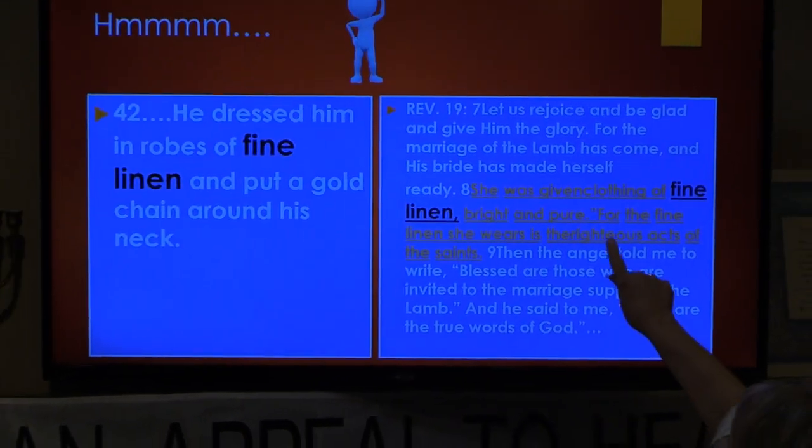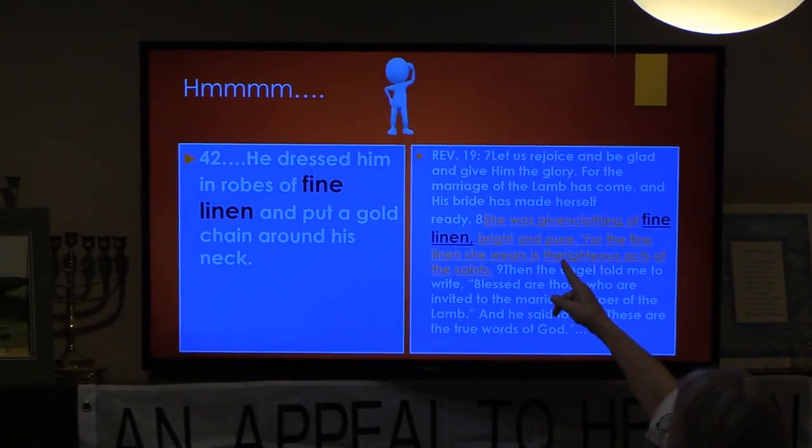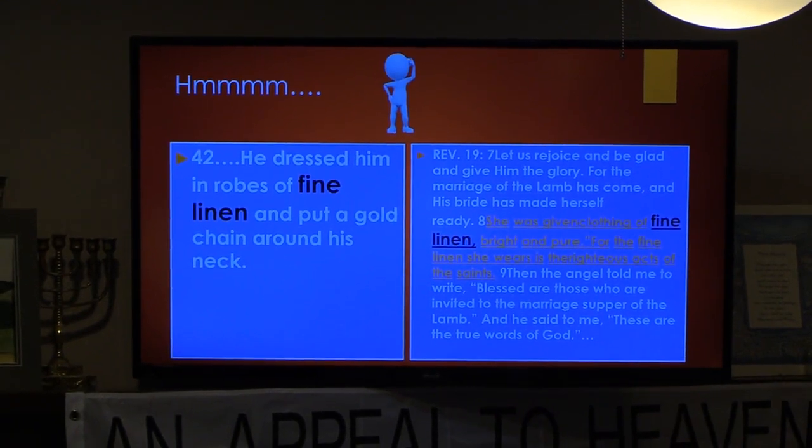Computer had a little trouble with cut and copy. Anyway, whatever. Copy paste.